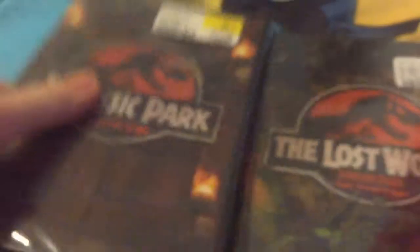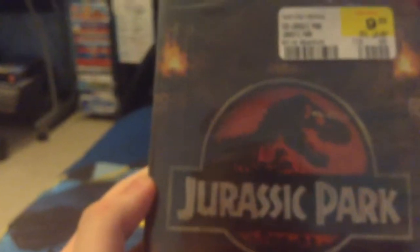We get to open the first one and look at it. A Steven Spielberg film, Jurassic Park, the all-time classic film from the 90s. Here's the spine, the back. Welcome to Jurassic Park. Alright, let me open it. Hang on. Here's the disc, it's just all red. Pretty sad, they just put the artwork in there.